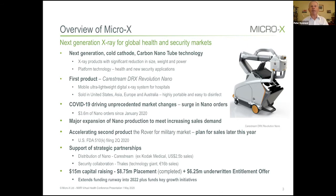COVID-19 is driving an unprecedented change in the market for mobile X-ray, and so we're seeing a surge in orders for Nano right now, hence why the production team are working so hard, and we're so keen to keep them safe. We've had 3.6 million in orders since January, and there's no sign of that diminishing.